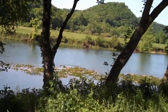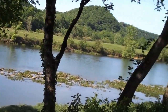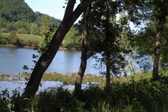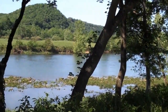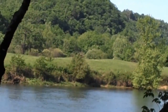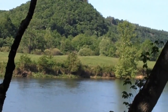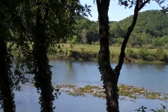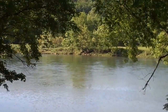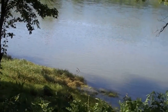It's lower. It's actually lower than it was the other day. As you can see, the rocks that were covered up the other day are exposed now. Ooh, look, there's a crane. Hello, crane. Little pterodactyls of the water here in Arkansas. Those cranes are really pretty and they're big, but this is what we've got down here right now. Like I said, it has come down quite a bit. As you can see, there's more of the bank exposed down here.